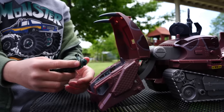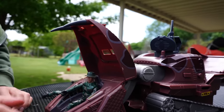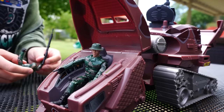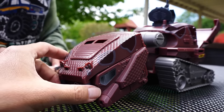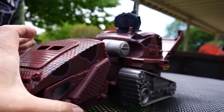So we were able to get the mouth open. Yep. Wide open. Okay. Oh, who's this? That's one of Evan's favorite soldiers. His name's Phil. I have a bunch of Phils. I have like 7 Phils. Oh. Chomp, chomp. All right, check it out. It works. So yeah, Phil's gonna drive the Cobra.